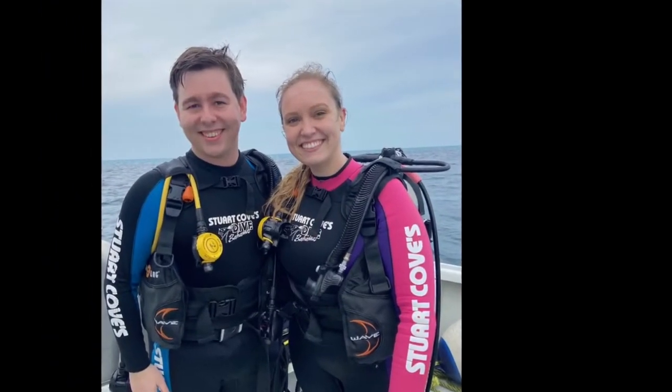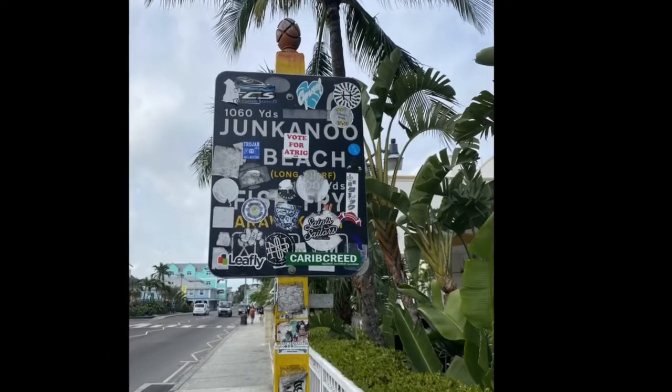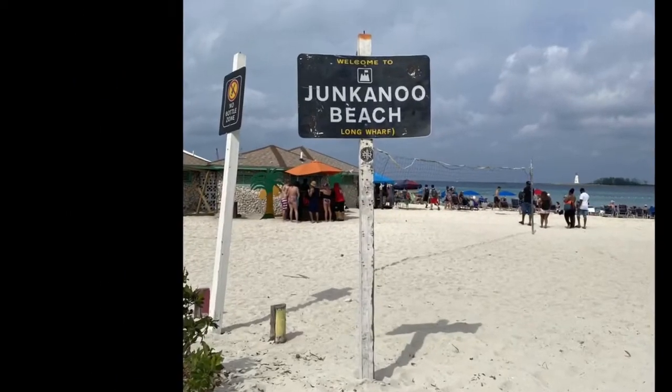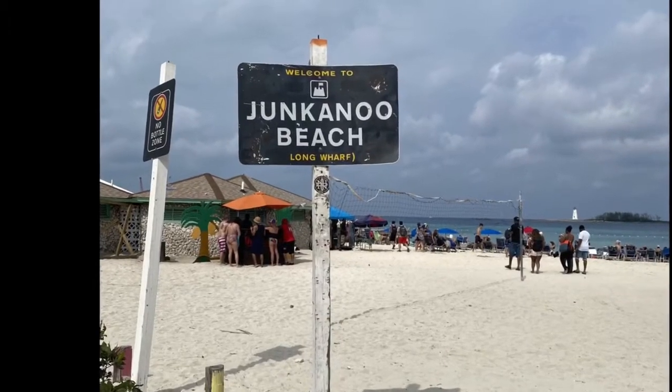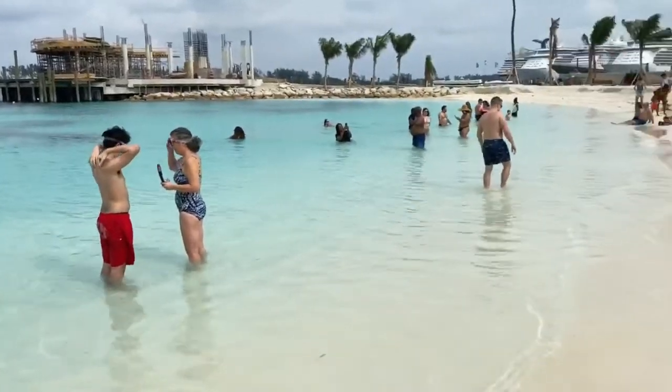And then the rest of the party, we decided we were just going to explore Nassau and see what it had to offer. We did a little bit of shopping in the shopping downtown area. And then we also took a walk on over to Junkanoo Beach. Junkanoo Beach is a public beach. It's only about a 15-minute walk or so from the cruise port, not too far. It's just past the shopping area. It's not a bad walk.